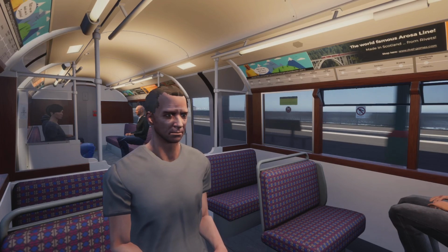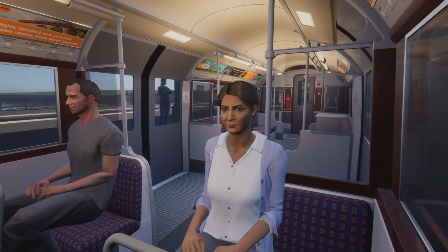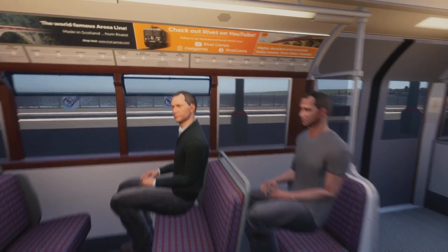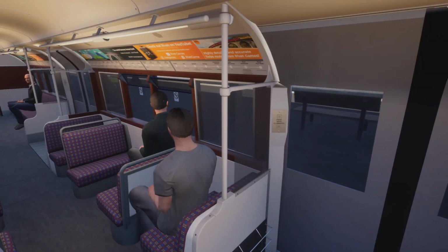And there we go. We are at Ryde Pier Head. And I forgot to mention, we do have the seagulls as well up above, which is a nice new addition that Rivet Games have given us on this. So yeah, this is it.